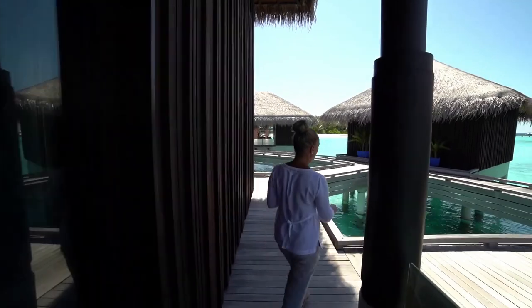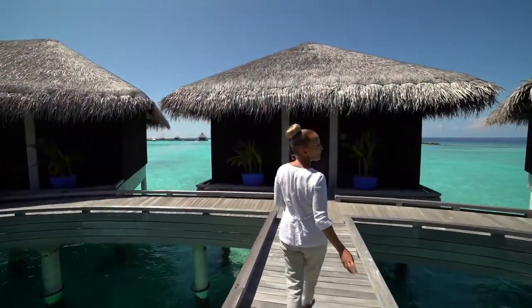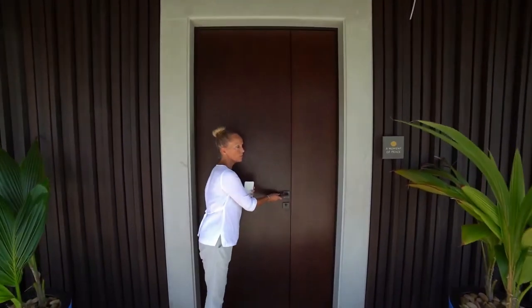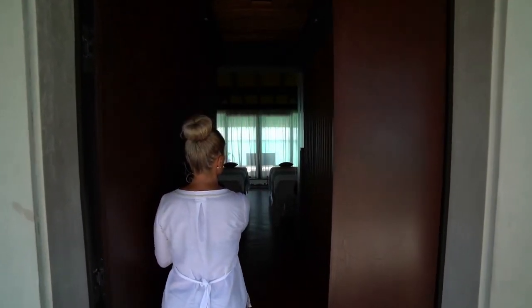Okay, as I said, we have a lovely six villas. We have four couples treatment rooms and two singles. We have a wide range of treatments on our menu. So we have massages, body scrubs, facials, and we also have lots of special programs that we can create for people. Okay, and this is our treatment room.